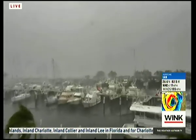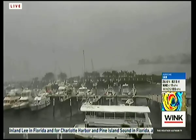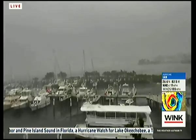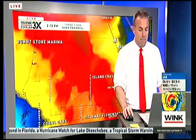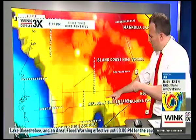We're starting to see that increase in Charlotte County, but we're also starting to see it into Lee County, a particularly strong part of the eye wall. Let's zoom on in. Right now, slamming Island Coast High School as well as Diplomat Elementary. It's going to be getting loud outside. In addition to that, lightning, thunder, Diplomat Elementary.